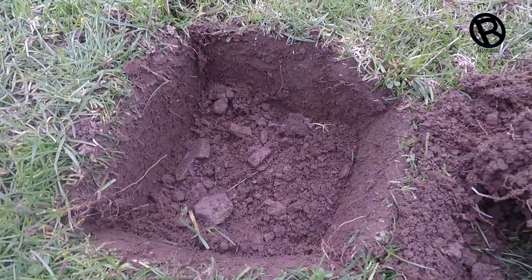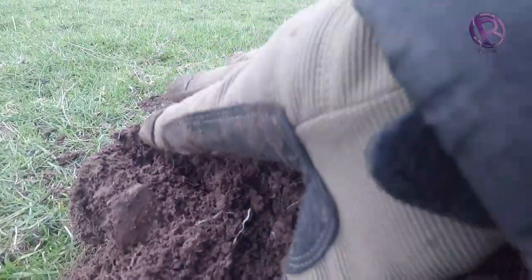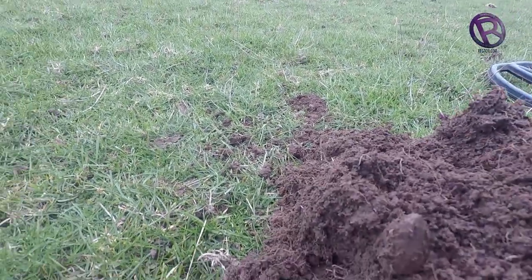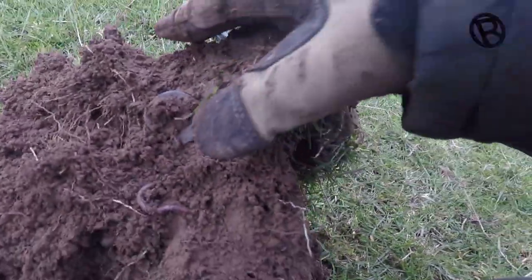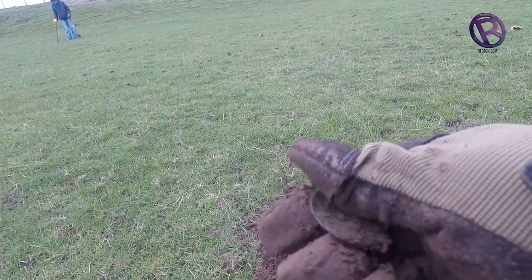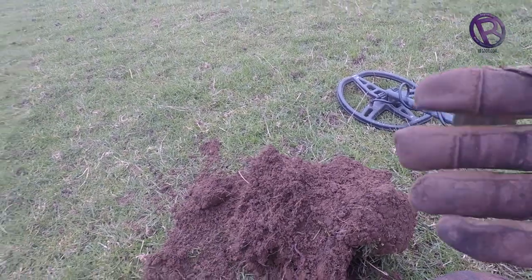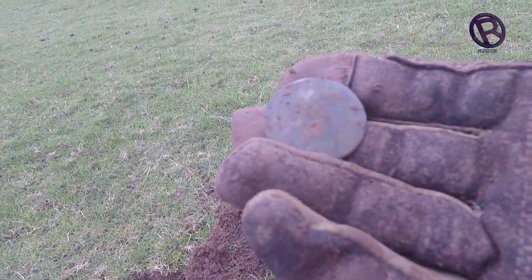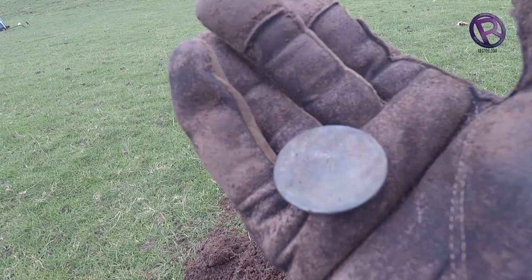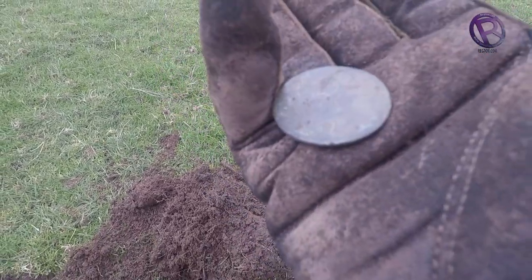Right boys and girls, got a target down here. Pretty decent target sound anyway, and I can just see it there. Hoping that's a hammered coin. Be nice to find one, but no. Oh, what's this? That's a coin. That's a good one, guys. Well, that's definitely a coin. Probably get a bust off that, but very hard to see. But yeah, coin.